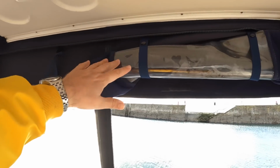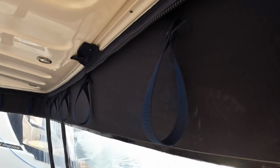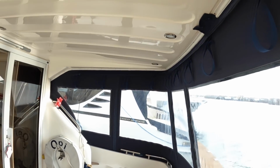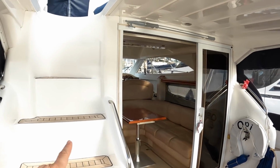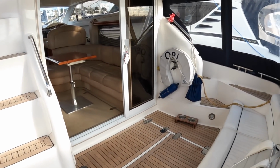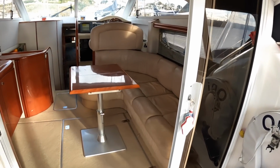You've got a roll-up section, which is where we came in. In fact, you can roll different sections up. If I come over to here, you might be able to see, yeah, there we go. You can see all the straps for the rolling up. And then you've also got steps up here, up onto the Flybridge. So a nice cockpit area. It's a very high spec, this one, actually. You'll see as we go through just how much stuff it's got on it.